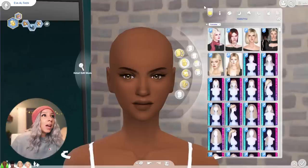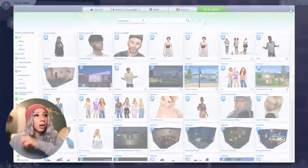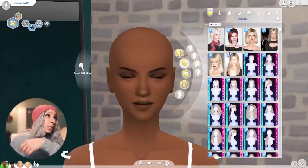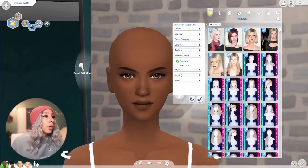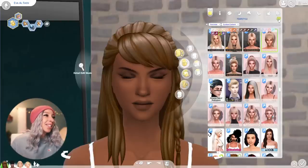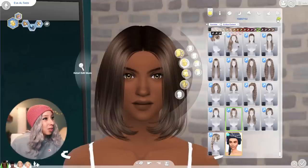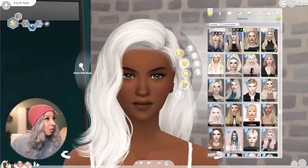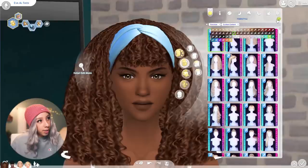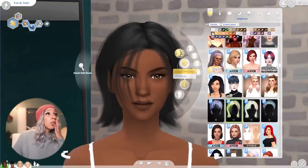Okay, let's make a hair for you. So the original creator gave her long straight hair with some bangs. Let's see what we got. I really like to just randomize and see what hairs look good on her and what hairs don't. I can kind of get a feel of what I want to do, or what style hair I want to pick. Oh my god, okay, but wait, look at this hair though.